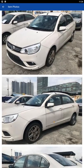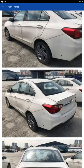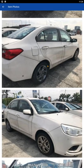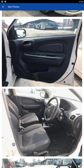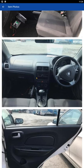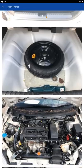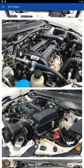It's missing the front badge. It's got a Persona alloy wheel. Missing the rear badge as well. Again with the Persona wheel. This has an executive standard radio. Lots of buttons here, the proper gear shift and the premium steering wheel, and missing an engine cover, but I really don't think an engine cover is that important.